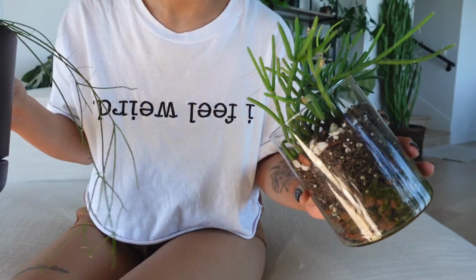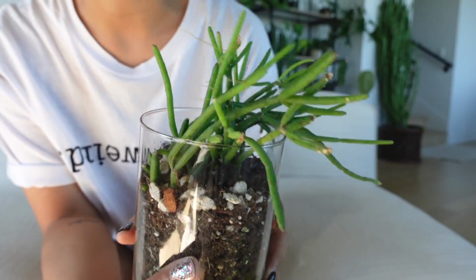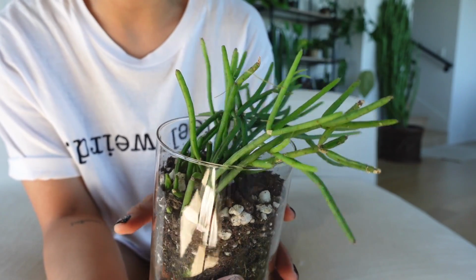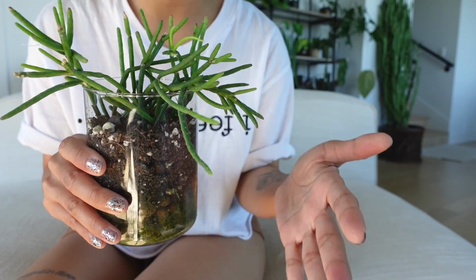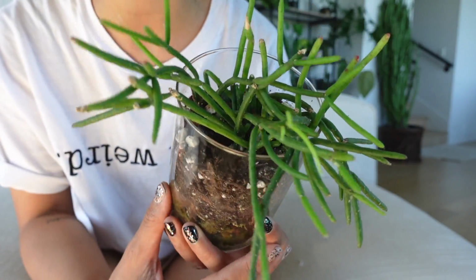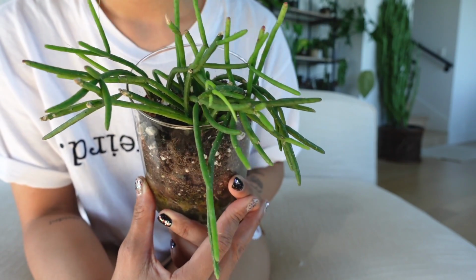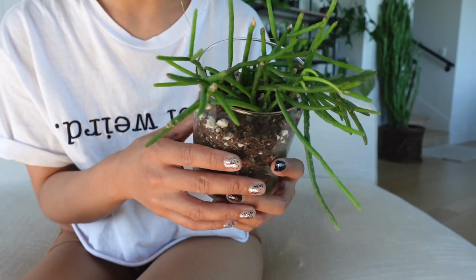So, I don't know, what is it? Okay, so this is the first one, I guess. Rhipsalis baccifera, I don't know. It's a baby one, and typically mature versions of these will trail, and I'm just waiting for mine to trail because I couldn't find or afford or was willing to splurge on a big trailing one. So I'm gonna be patient.